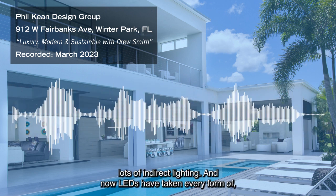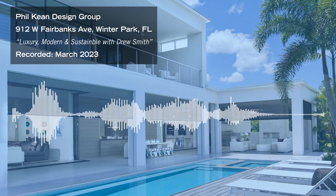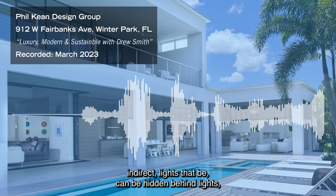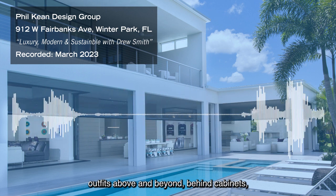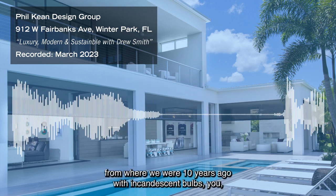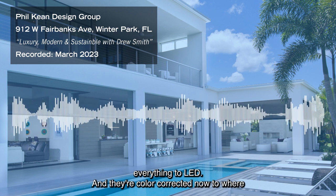Lots of indirect lighting, and now LEDs have taken every form of indirect lighting or direct lighting that you can possibly imagine, not only the recessed cans, but the LED tape lights and all types of indirect lights that can be hidden behind light soffits, above and behind cabinets, all of which are a huge energy savings from where we were 10 years ago with incandescent bulbs. You're now saving probably 80% on your lighting bill just by transitioning everything to LED.